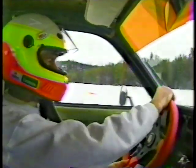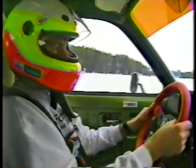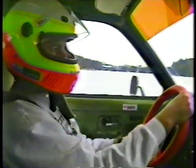Okay, if we turn into turn one here, one of the tricks with ice racing, it's the same as driving an Indy car or anything else. The trick is really to be as smooth as you can and try to get the power down. These Hankook tires are amazing, how well they put the power down even on glare ice like this.